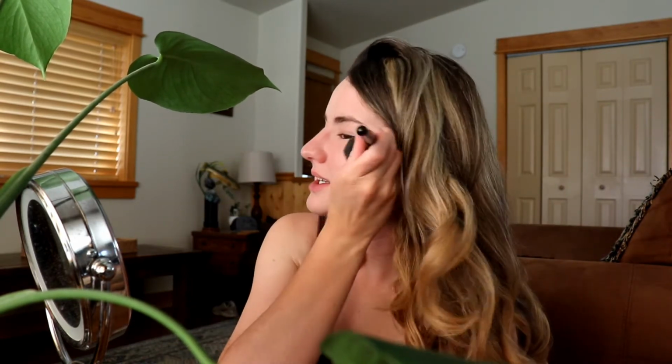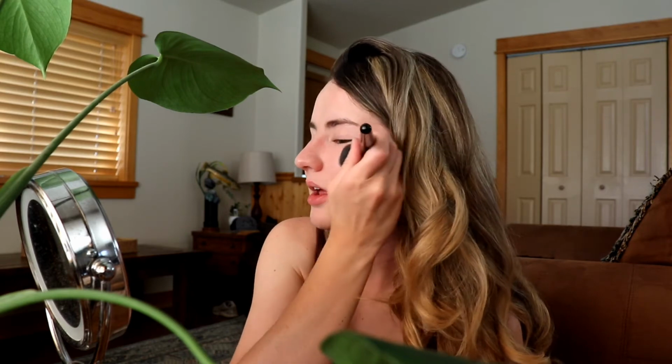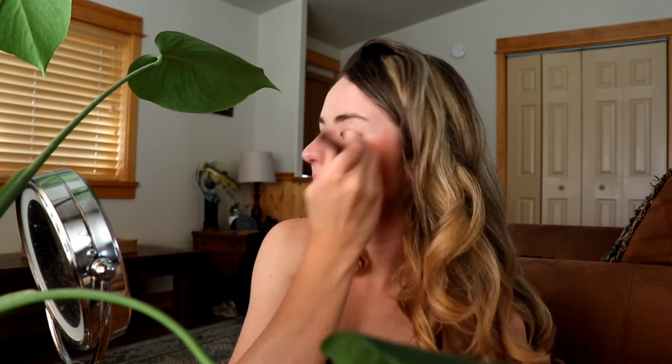I kind of go a little crazy with my eyes sometimes, but in this case we're gonna go for a really natural look. I use this e.l.f. angled blush brush to put my blush on, and I think everybody knows this by now, but I put on blush and you do strokes up and not strokes down, kind of like lift your face. So in cases where it just doesn't apply as well, I'll use my fingers and just dab it on there, like right here, it's not really blending very well.